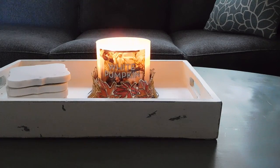But that being said, this one isn't sooting like crazy. It's just really pleasant and nice. I'm enjoying it, and I haven't had an experience like that in a while with a Bath and Body Works candle. So I am feeling lucky here with this one.